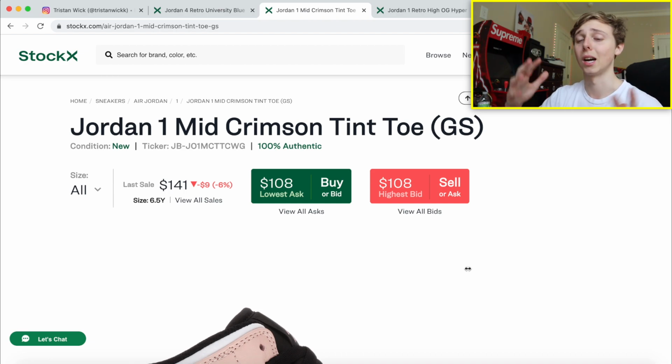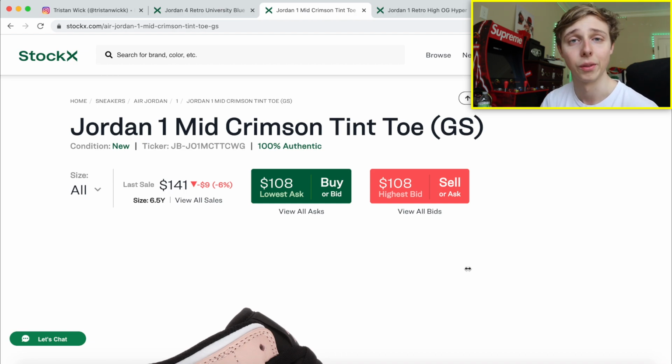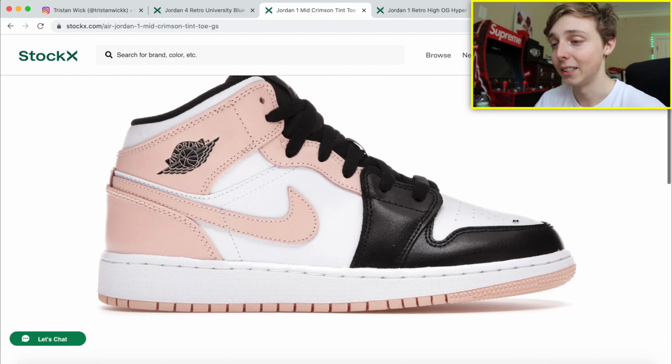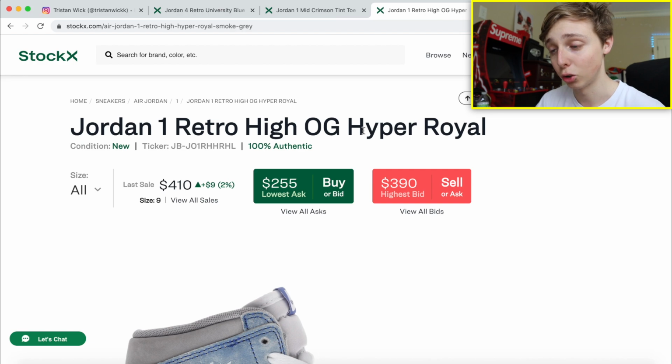You always see the price being super volatile, and you don't really know what's going to happen the first couple weeks usually, unless it's the Jordan 1 Mocha. That one went straight up from the start, never stopped. So respect to that. But aside from the Crimson Tint, don't miss out on it. It's a cheaper investment. I will also discuss the Jordan 1 Hyper Royal.